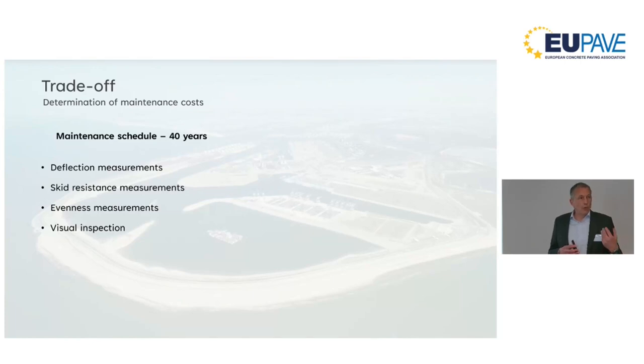Deflection to know what is the rest lifespan of the hardening of the concrete during time. Skid resistance just for safety, the safety for the vehicles that are driving on it. Evenness measurements, also one of the specifications that were very strict. And a visual inspection, how does the concrete hold on, or how does the pavement hold on, because it still was a trade-off.